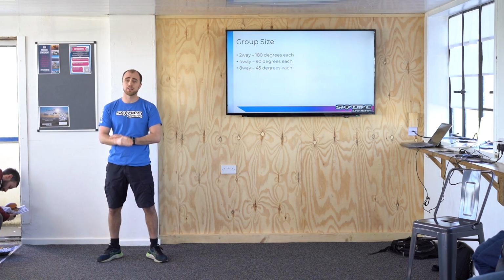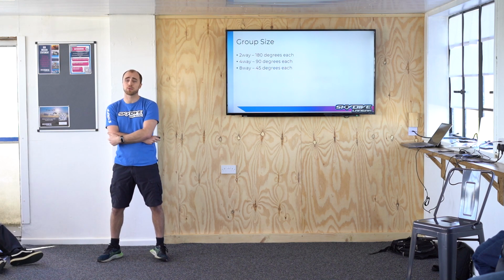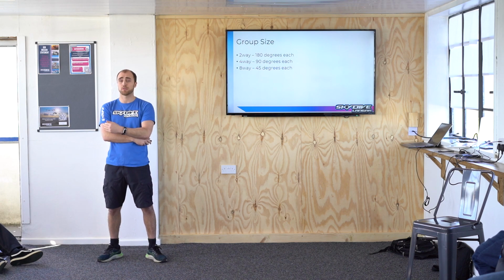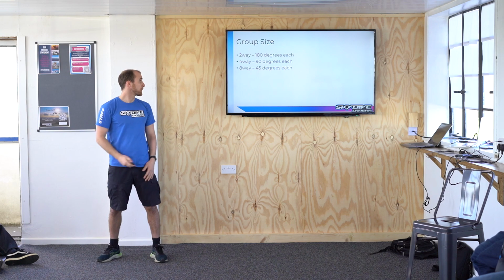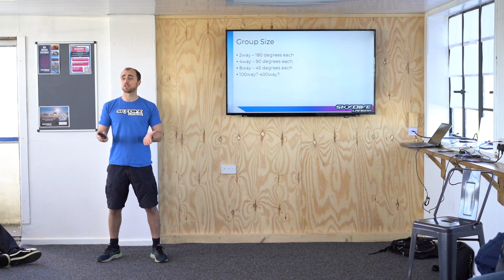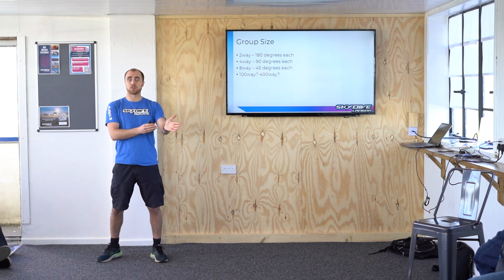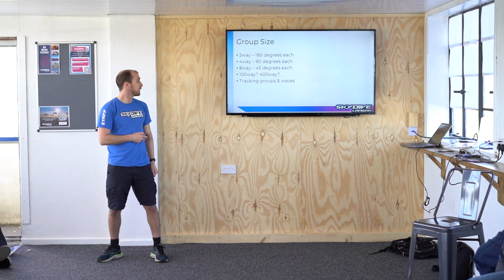With the bigger group, we tend to raise the break-off height. So while 4.5 or 5,000 feet might be okay for a four-way, if you're going to be doing an eight-way, maybe 5,000 feet, and as we get up to the bigger groups, we raise that break-off height so you're tracking for longer. If you imagine a 100-way or 400-way, let's say a 360-way, you'd have 1 degree of sky each, and then either you're going to have to track for a really long time, or we can start to look at things like tracking groups.